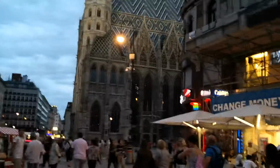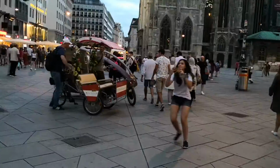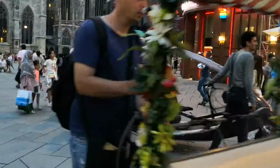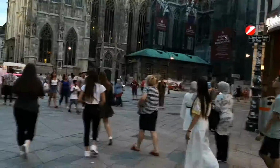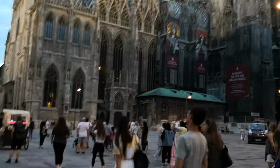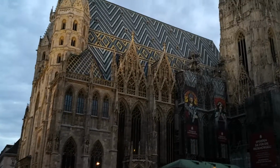And you can see now St. Stephensplatz, there it is. And we've got to watch people who are having photographs. Some interesting bikes here. That Babylon one looks a bit sleek. And here it is. This is St. Stephensplatz. Inside here is most beautiful. And they're still repairing it, and they've been repairing it for several years. Here it is, in all its beauty.